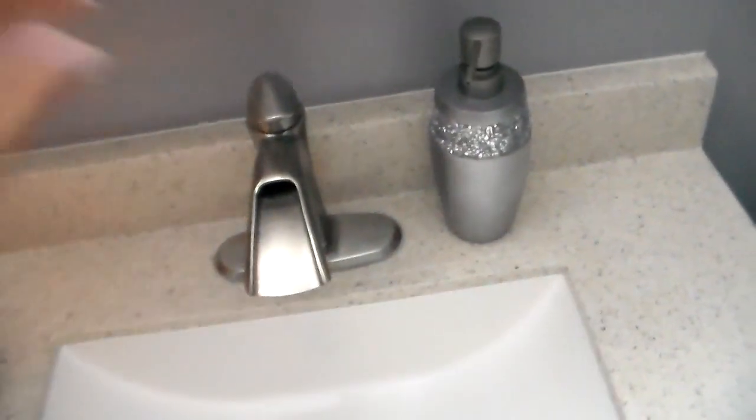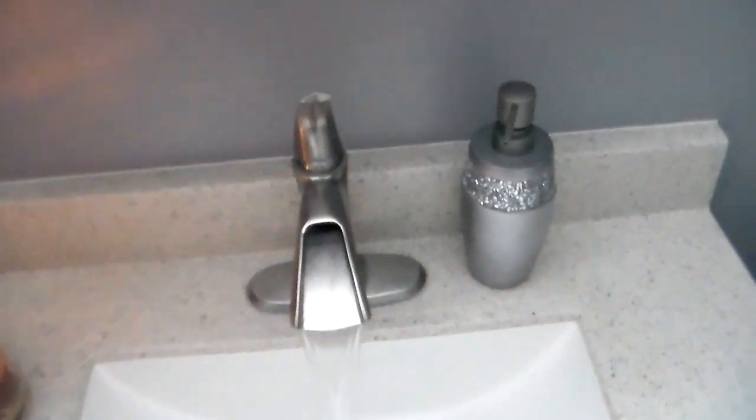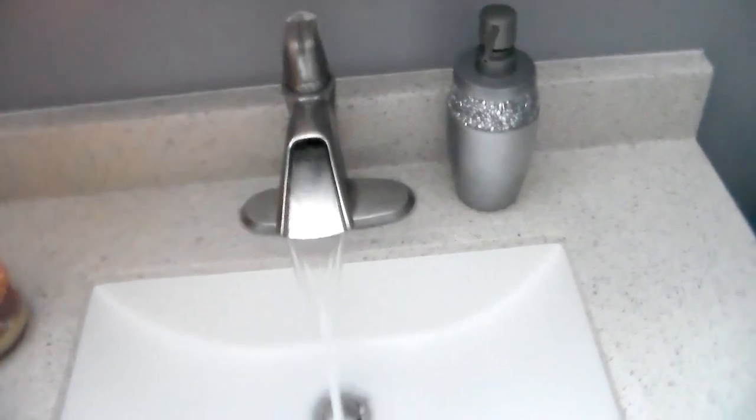We also opted for this really cool faucet, which I thought was neat. Haven't really seen a lot of these faucets, but I thought that was really cool.